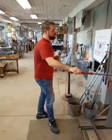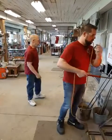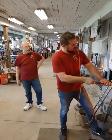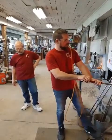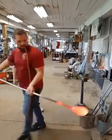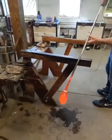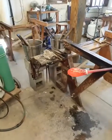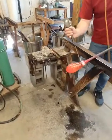All right, so Josh has the blow hose now. For those of you that may have joined us just recently, we're making an egg, in celebration of springtime and Easter and all such new life type things. All right. The blow hose is a great tool because it allows him to not only use the hand tools at the bench, but blow at the same time. So normally he would have to stand up, move the pipe around to blow.